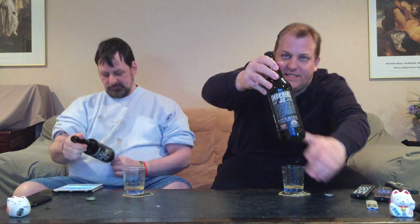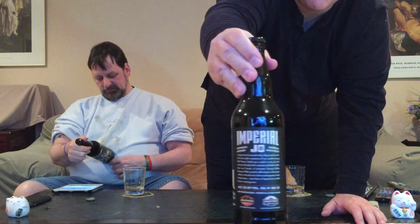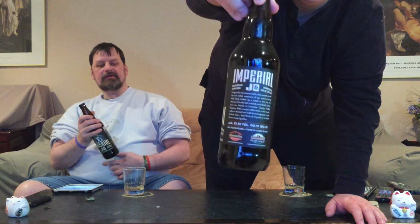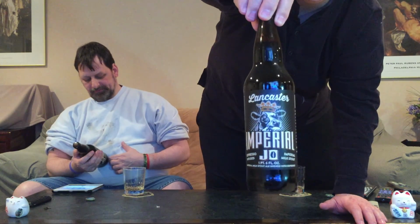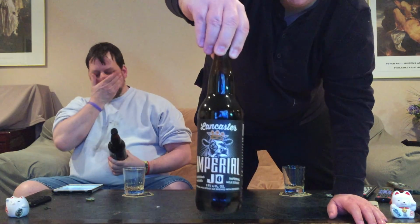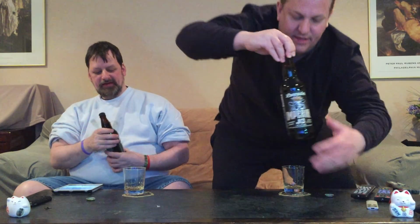All right, here you go. Let's take a closer look at this label. That was the stuff that me and Dave just attempted to read. See the Lancaster logo. There's the coffee place logo this came with. And look at that. Big cow up front with a crown. This is what I call Imperial. Maybe the cow's name is Joe. This thing's heavy. And what is that inside the... Oh, that's a coffee bean. The Joe here has a coffee bean on the inside.